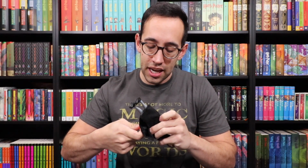Now, I believe that these BendyFigs won like Toy of the Year for 2020, which is pretty cool. All right, so we have Hermione Granger out of her packaging, and her hands are also wrapped in plastic. So let's take the plastic off of her hands. So the figures are very well packed and protected.